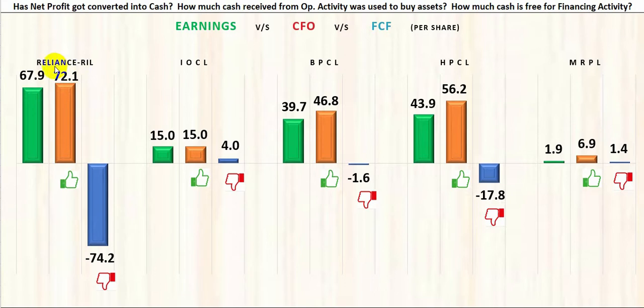Out of that cash of 72 rupees per share that it earned, the company spent an additional 74 rupees per share on buying assets. So the company's investment in assets is very high. It is even higher than what it earned in cash in the latest year of 2019. The way I look at it is that the cash coming in should be more than what the company is showing as profit.